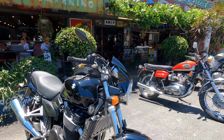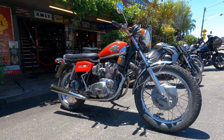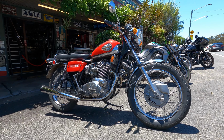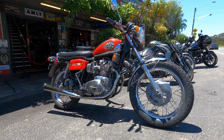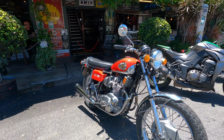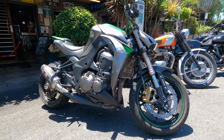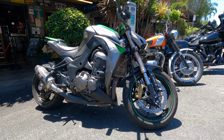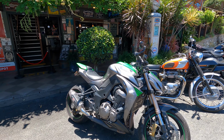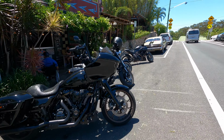So that's the Suzuki I was just looking at, and then a couple's just turned up on this Triumph Rocket 3. I'm familiar with that one, don't know if that's something that we get in the UK or whether it just goes by a different name there. And that's a nice bike. And then the Kawasaki Z1000. So again, we do get those obviously in the UK. Very good. Right.